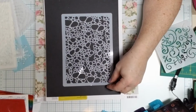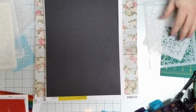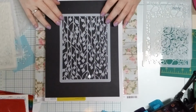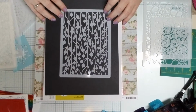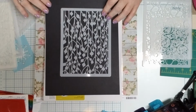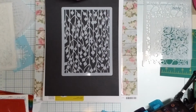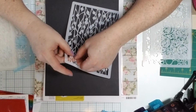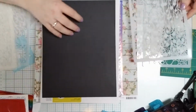But that one kind of looks like pebbles or stones to me, which I really like, the natural look of that. Be really good on like a masculine or outdoor card. And then this is perfect for just like a background. It kind of looks like one from Lavinia Stamps World, so it might be where I got that one. I'm not certain though. I've got a bunch of stuff in lately, but it would be perfect for just a background, and then you could layer it, of course.